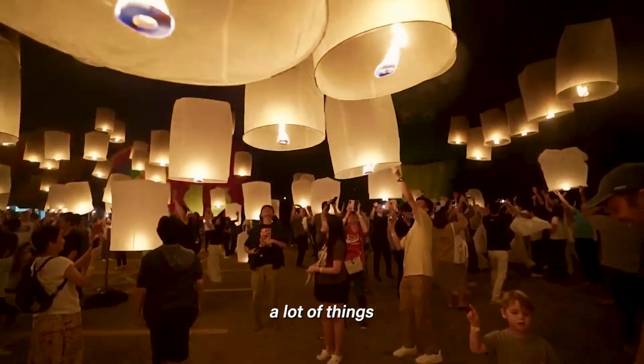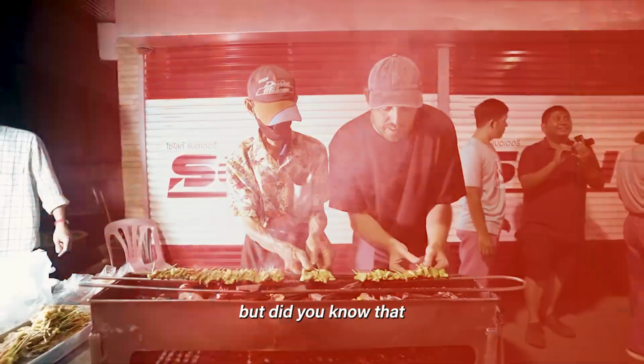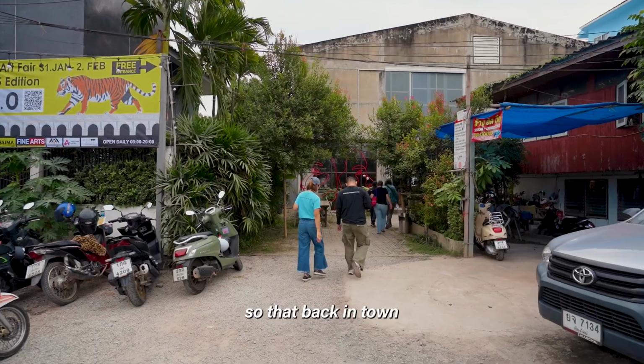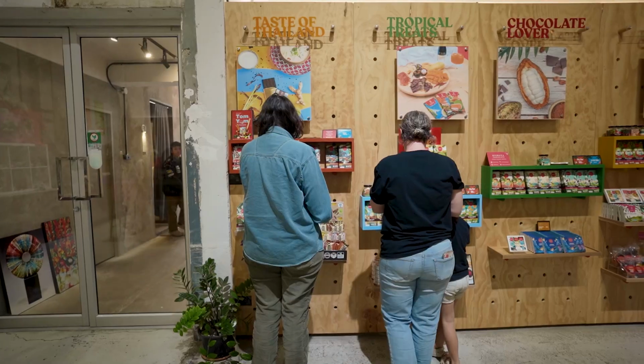Chiang Mai is famous for a lot of things. Elephants, temples, beautiful nature, delicious street food. But did you know that just outside the city, you'll find incredible farms where farmers grow, harvest, and ferment cacao, so that back in town, legends like Chiang Mai can turn it into some of the best chocolate in Thailand.